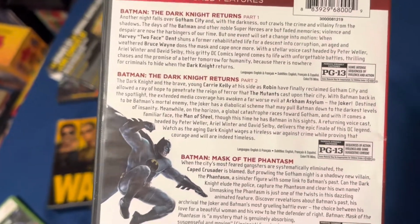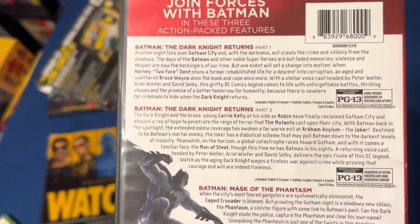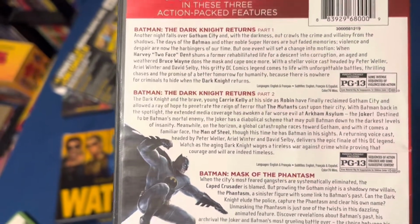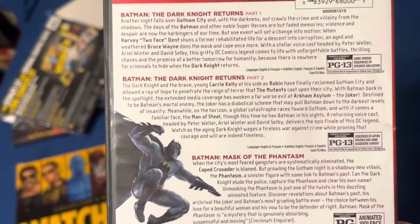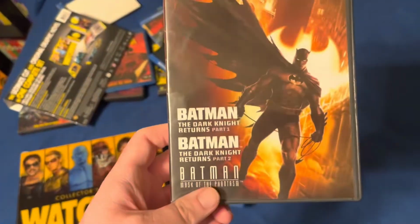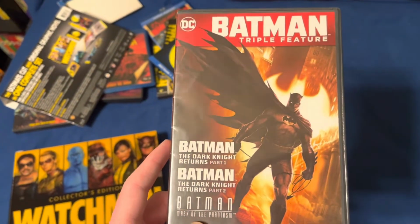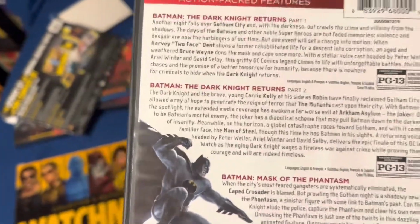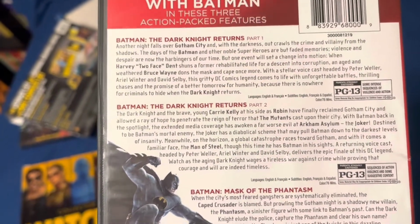But the problem with that is, the beginning of Part 2 has some stuff that's removed. The original Part 2 version had some extra footage at the beginning, but that was removed in the deluxe edition. And so I wanted to have both Part 1 and Part 2 separate as well, which is why I got this. And also because it matches the other triple features and has Mask of the Phantasm. It's the perfect thing. Then I got it, I put the disc in, and it's the deluxe edition, not Part 1 and Part 2. So that's very frustrating.